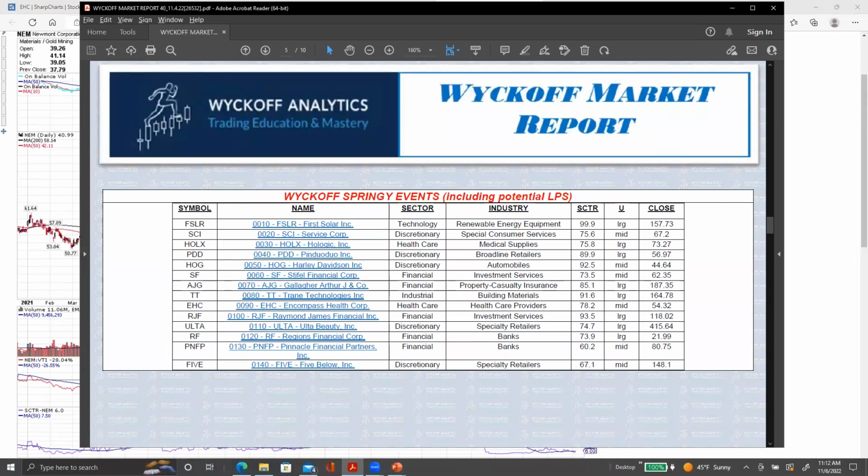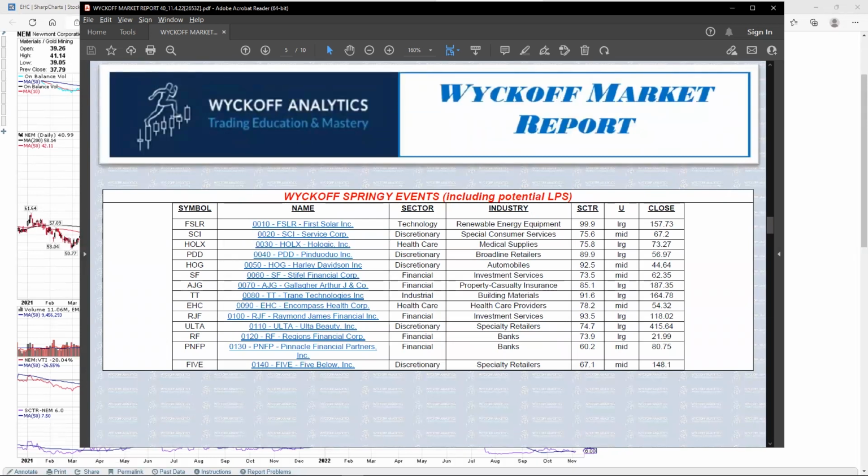So here, in fact, are the springy events. And so these would be springs and LPSs. It's a relatively small list this week, but here you can see the stocks that best categorize those characteristics in the scanning engine. And so, John, your thoughts? Well, that's exactly what we're trying to do.